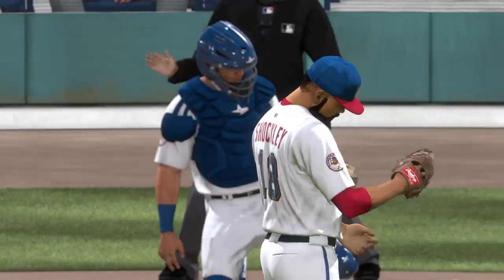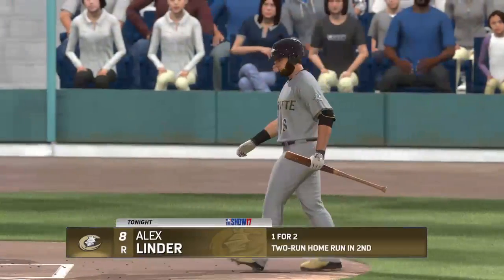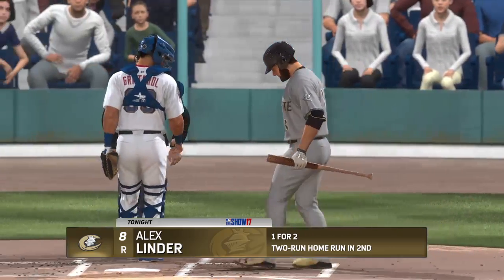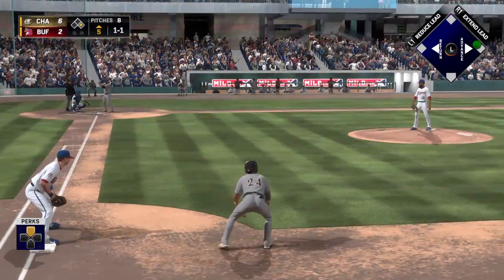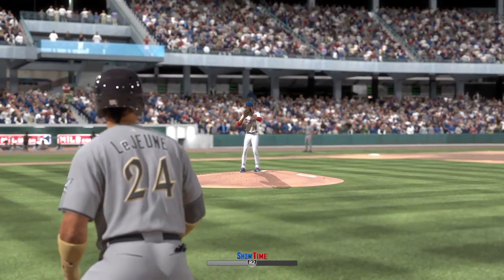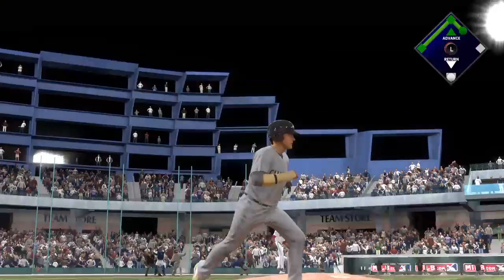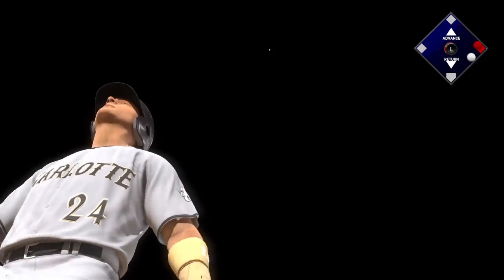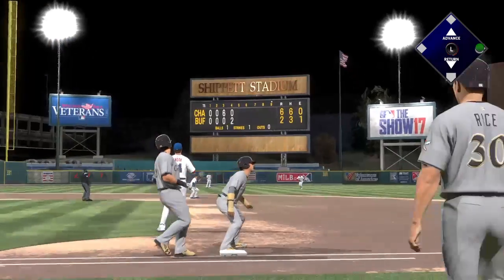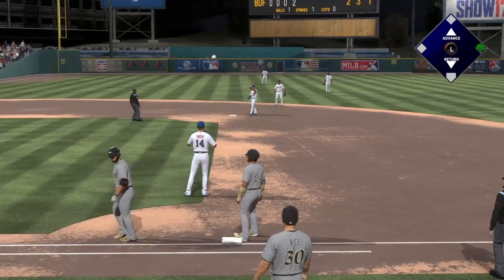Lead off the fifth inning. Digging in and looking for more, Alex Lindor. He comes in one for two. He's running toward second, high in the air and drifting out to shallow center. Herrera comes on now and he has it, one down.